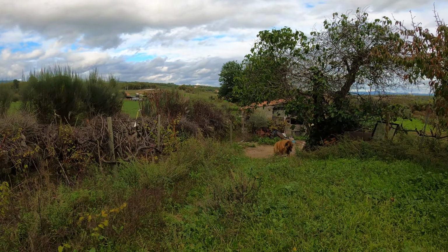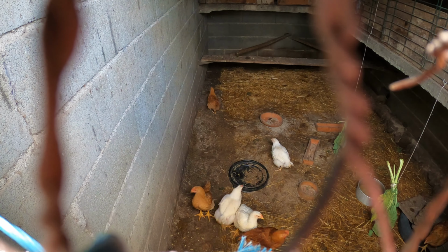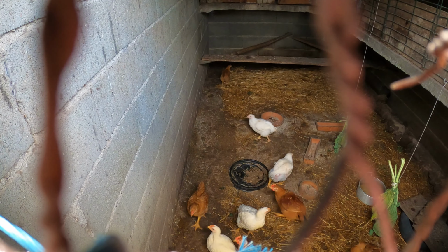And as we come down here, you can see there's an old pigsty here. And as we come away from the chicken coop there, you could see there was quite a few young chickens, quite a few pullets in there. And we've got, yeah, this lovely veg patch again. All these lettuce here, I didn't see those a moment ago.